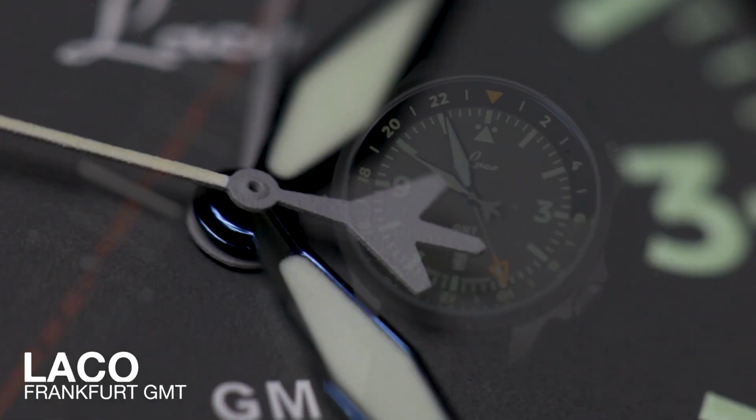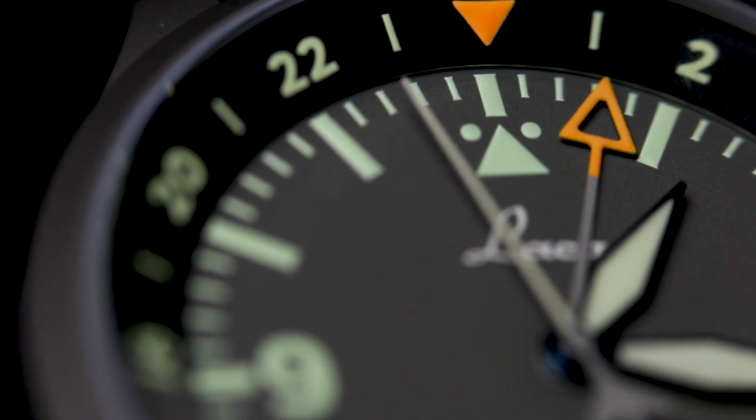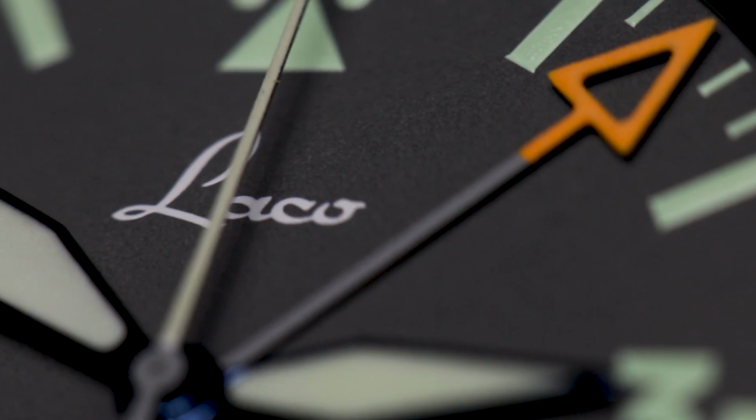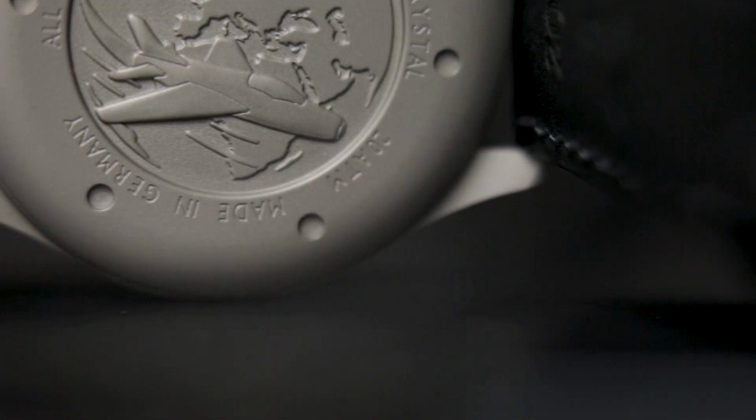GMT. The heritage German brand is synonymous with tough, tall pilot's watches that look like they're built to survive a crash landing. Now, however, the German watchmaker is heading outside of their comfort zone with their first ever travel-focused watch, the Frankfurt GMT.